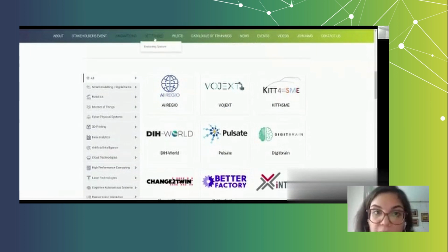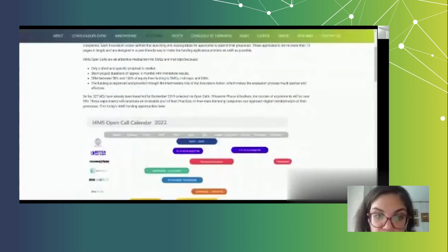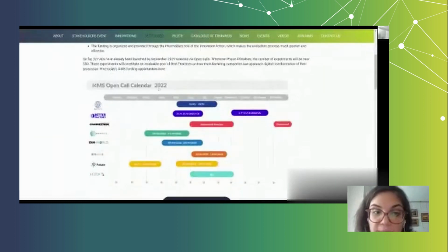If you want to know about the open calls that they are launching, it's important to understand that these projects not only give funding, equity-free funding, in order to test new technologies, but also they accompany you with services such as technical mentoring or business mentoring.